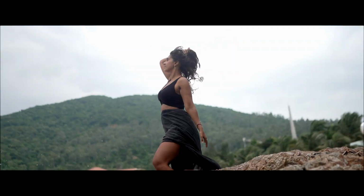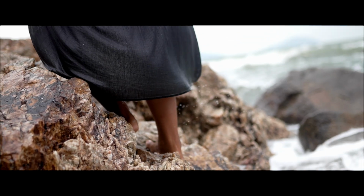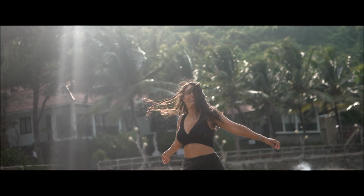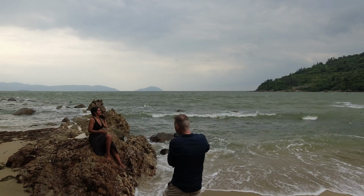Alright, let's get into how you can master natural light photography at the beach. Now, these are tips that work for me, and I hope they really work for you. And the best part, you don't need a ton of fancy gear, it's just you, your camera, and beautiful natural light. So, let's get started.